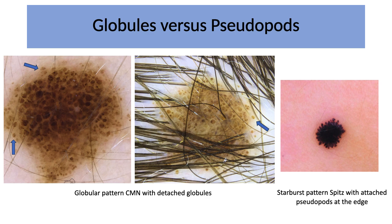One thing to keep in mind is that congenital melanocytic nevi in the globular pattern differ from Spitz nevi in that in the globular pattern seen in congenital melanocytic nevi and in acquired melanocytic nevi, there are often detached globules, as indicated by the blue arrows in the image on the left and in the center. This contrasts with what's called the starburst pattern seen in pigmented Spitz neoplasms, where there are pseudopods present and they are attached at the edge, not detached, and typically present circumferentially. This finding helps us differentiate congenital melanocytic nevi and acquired melanocytic nevi with a globular pattern from the most common pattern seen in Spitz nevi, the starburst pattern.